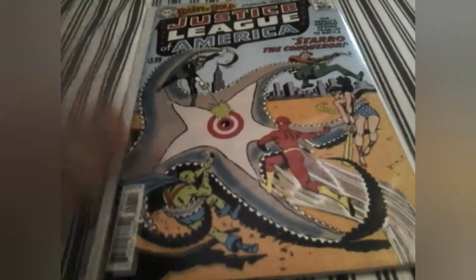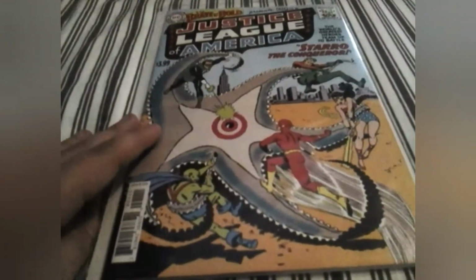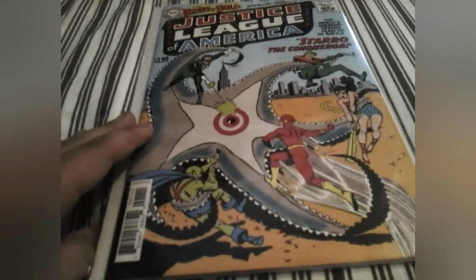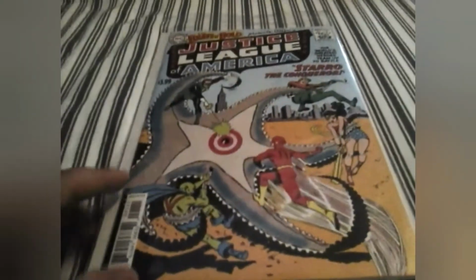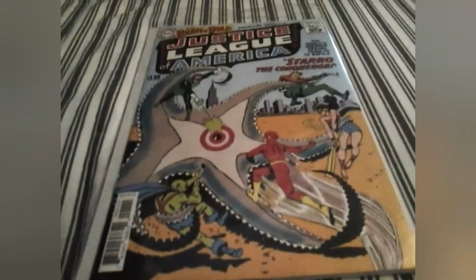Okay, so I've actually seen one of these in my whole life. It was like for $1,000. There's no way I was getting it, sadly. But this is actually a good comic book. I like it a lot. I give it a 5.